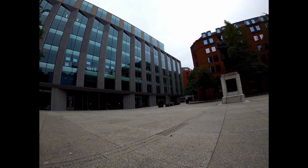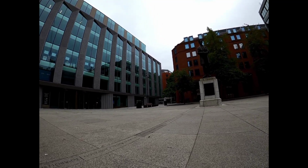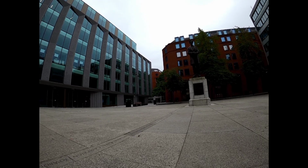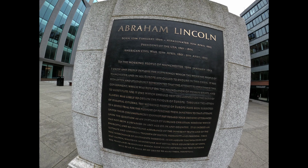Mill and shipping companies were lobbying against the blockade, but in a meeting in 1862 at the Manchester Free Trade Hall, despite potential starvation, workers agreed to continue supporting Lincoln. On the 19th of January 1863, Lincoln wrote a letter thanking the people of Manchester for their support.